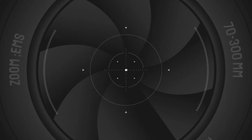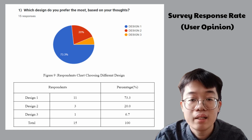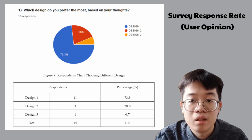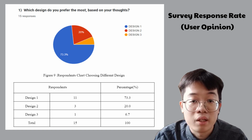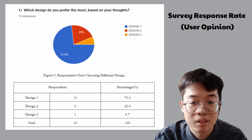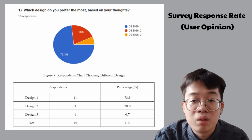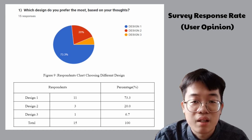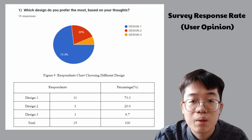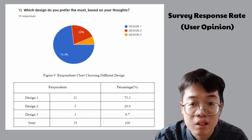So, for the second part, I'm going to talk about the user opinions. Based on the redesign choices, the majority of the respondents prefer design 1, with 73.3%, 11 out of 15 respondents selecting this design, which is quite high. Meanwhile, design 2 was chosen by 20%, 3 out of 15 respondents. And design 3 was only selected by 6.7%, which is 1 out of 15 respondents. Therefore, we will proceed with design 1 as the final design for our sun protection clothing.